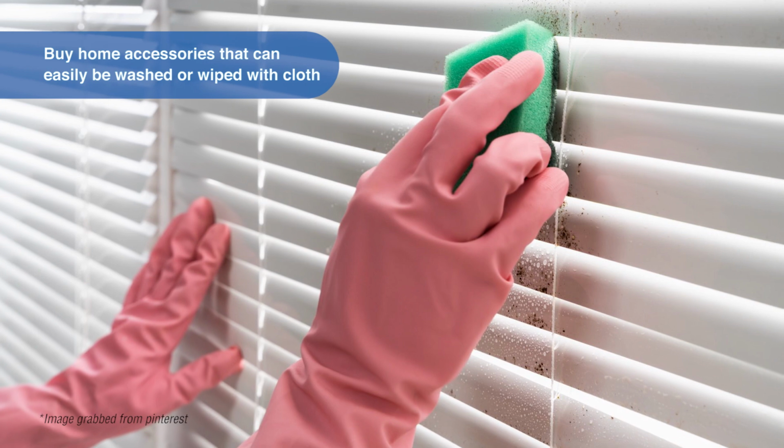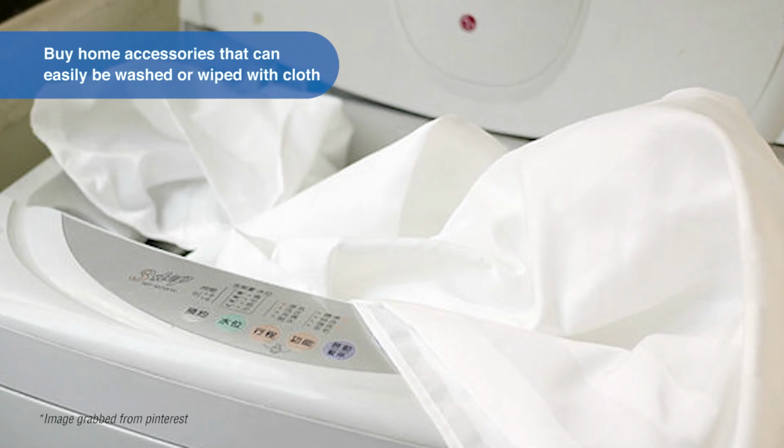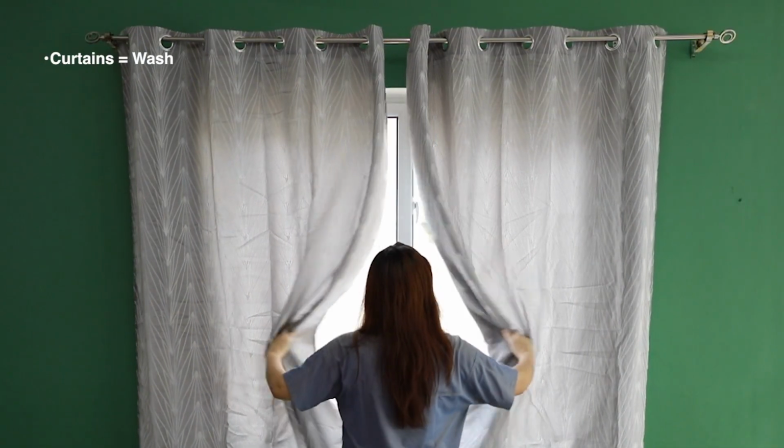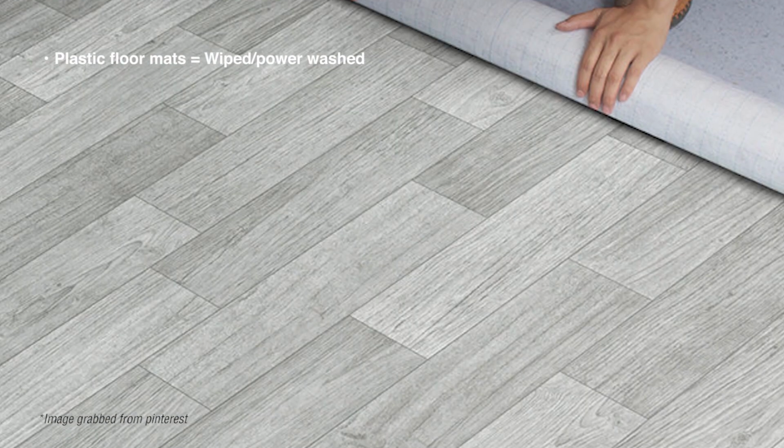Buy home accessories that can easily be washed or wiped with cloth. For example, blinds that you can wipe, curtains that you can wash, or plastic floor mats that you can wipe or power wash.